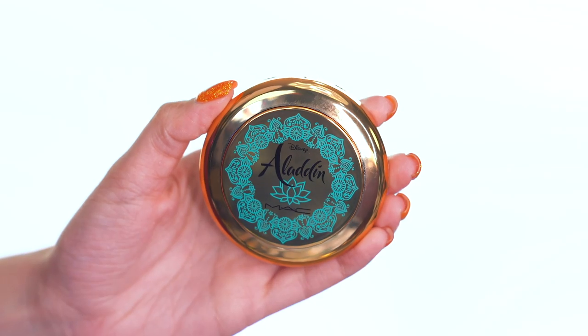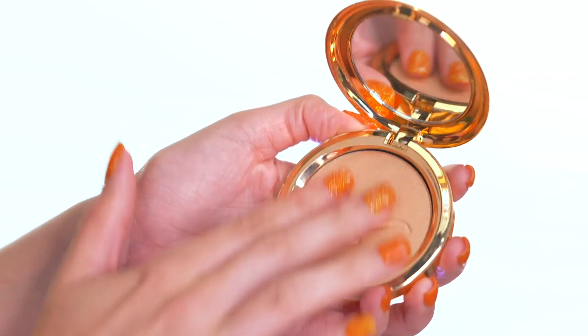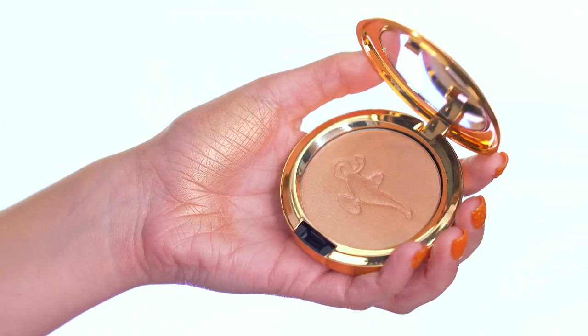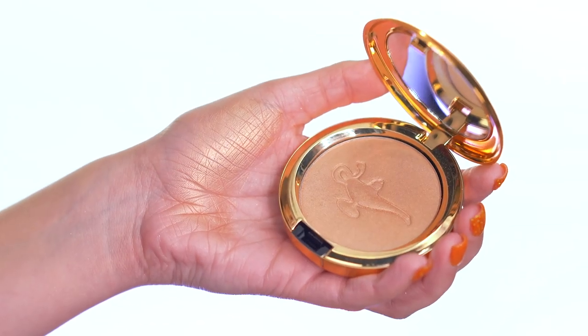So there is another powder blush in the collection. It's actually a highlighter and it's called Always One Jump Ahead. And it's described as a gold with gold shimmer, and it does look very similar to the bronzer. It has that magic lamp imprint on it and it is still in this beautiful compact. So I'm gonna use my ABH brush to apply this highlight. This is a really golden highlight. So if you like very warm golden highlighters, straight up gold, you will really like this.